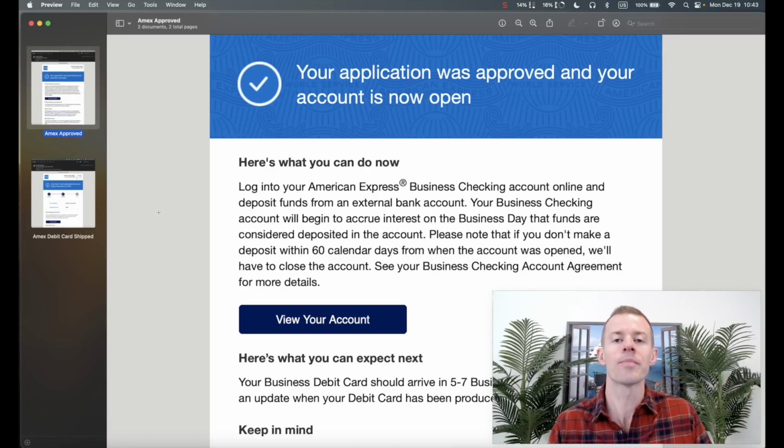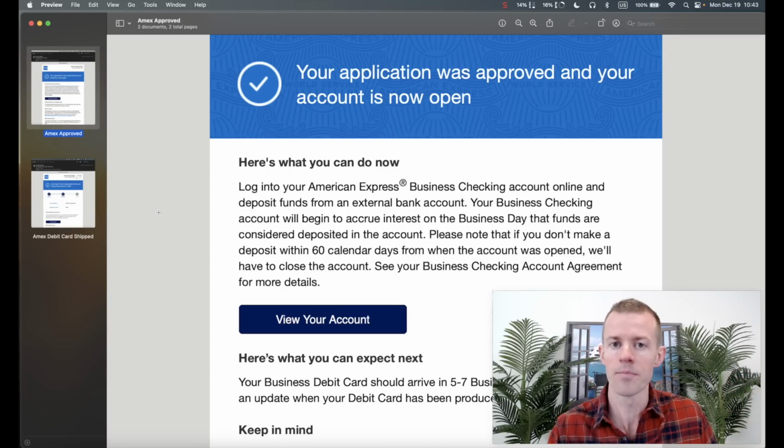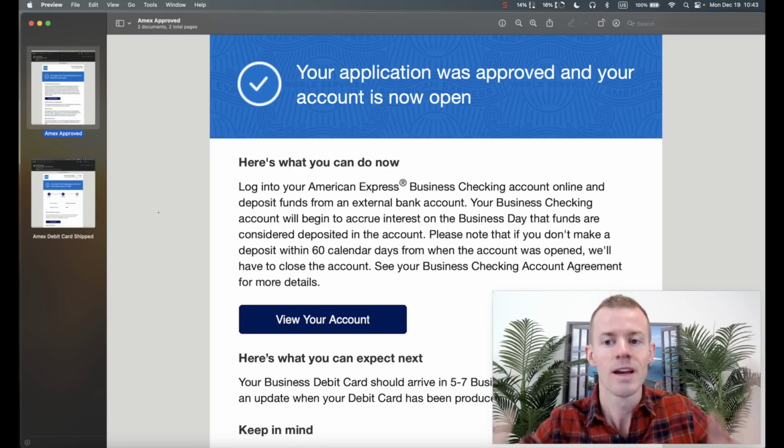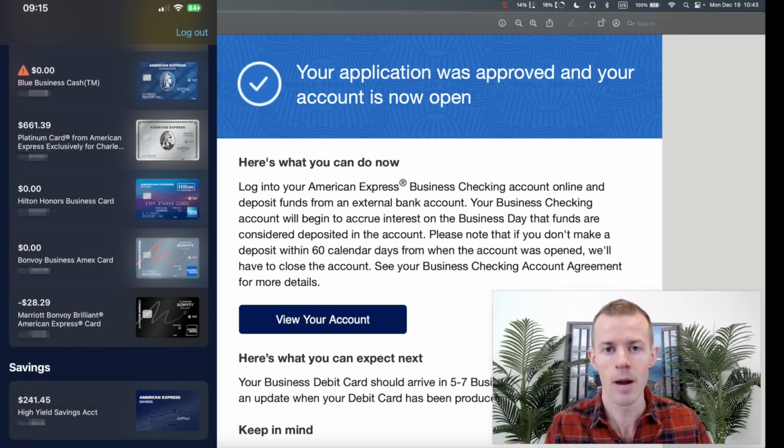So anyway, it was about 2 days all in from the time I submitted my application to Amex for them to review it and make a decision. And the decision was that I was now approved for the account and it's now open. Apparently, I logged into my Amex account and did not see it there yet. I only saw my personal high yield savings account.